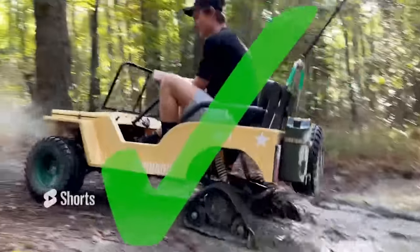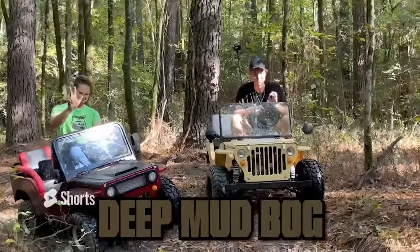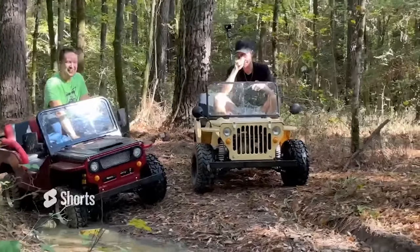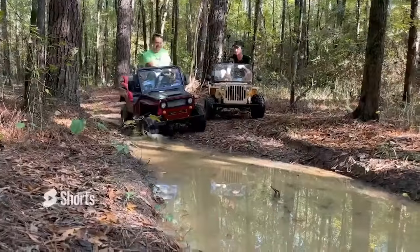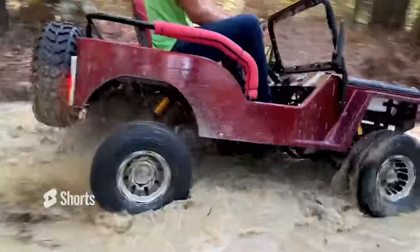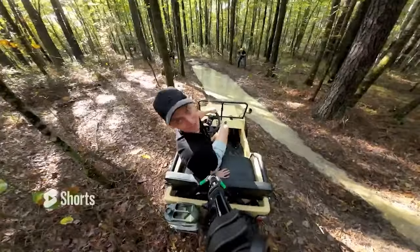Test number three, the deep mud bog. There's a chance none of us make it out. Matt, you're up first with the tires. Let's go. We've never been through this. Even an ATV might get stuck. Here we go. Here goes nothing, guys. Let's hope the treads make it.